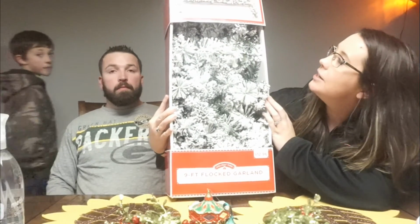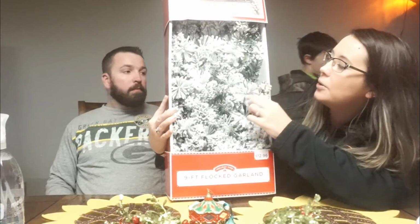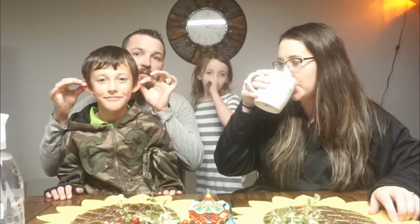And then the next thing that we got is this garland, and I loved how it's all flocked, and I can't wait to use it on our fireplace. Here, see, here they are, just normal, not very far out.